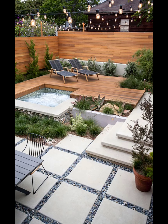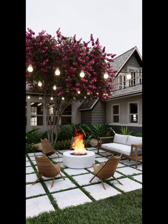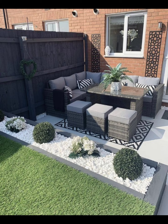By embracing these budget friendly tips, you can achieve a trendy and inviting patio space without breaking the bank. So get creative and make the most of what you have for a wallet friendly outdoor oasis.